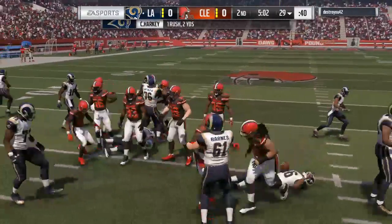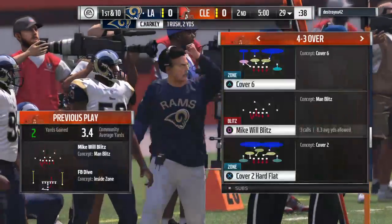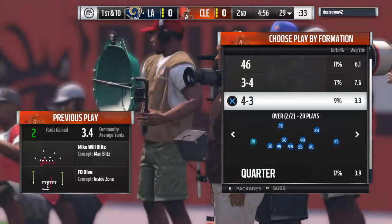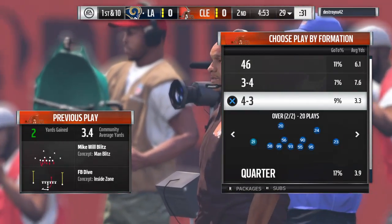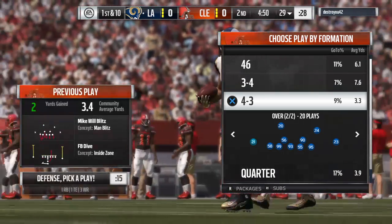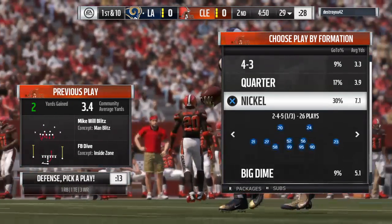And he picks up the first before he's taken down at the 29. They only get 2 there, but on 3rd and 1, that's all they needed to keep the drive going. 3rd and 1, who are you going to call? Not the scat back. You go with the big man. Hand him the ball and let him get upfield and pick up a 1st down.